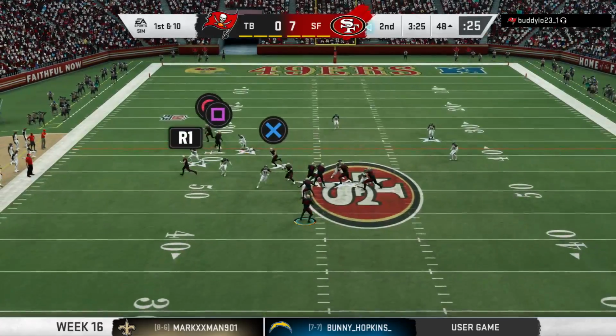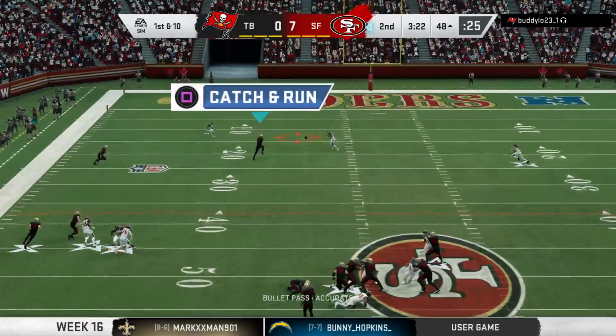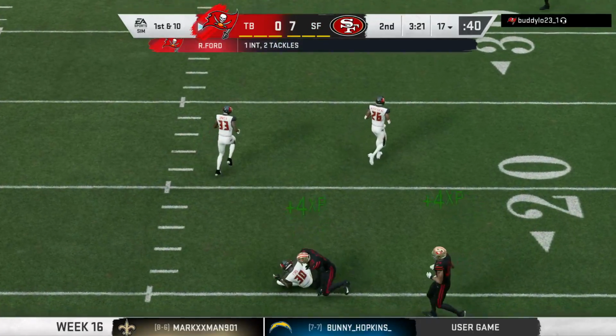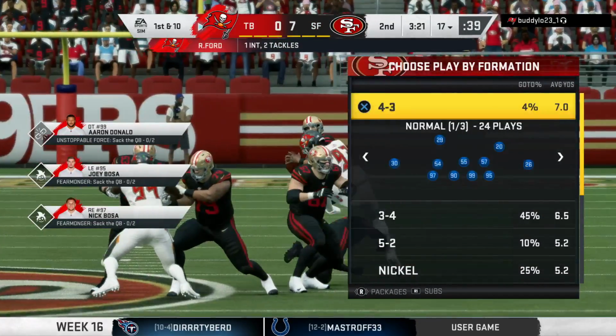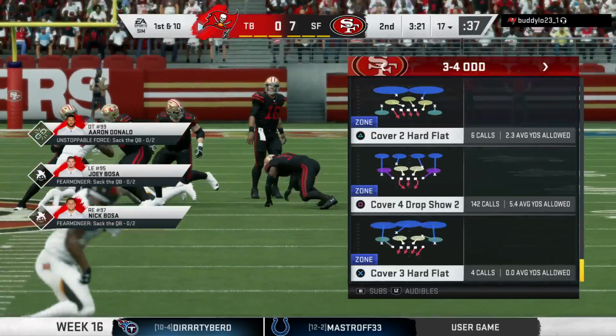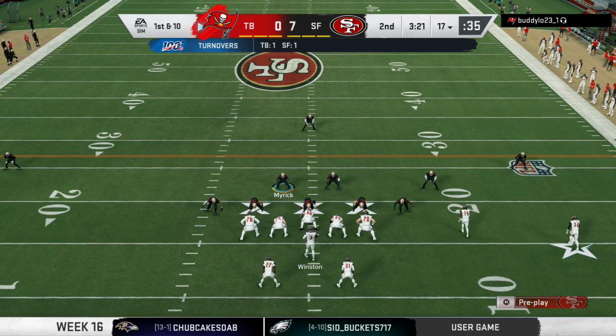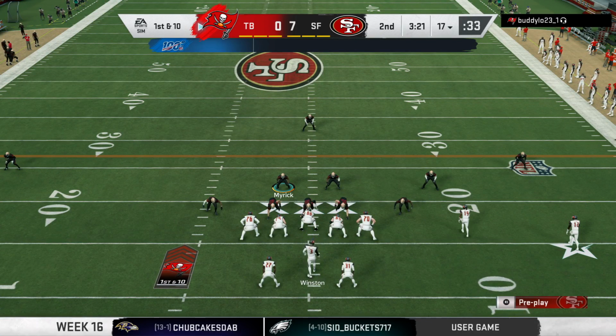On first down, it's Newton. He's going to fire one deep over the middle. Into a double team, and it's intercepted. Picked off at the 17. And a big turnover there as his guys will get the football back. The Bucs offense set to begin their next possession.